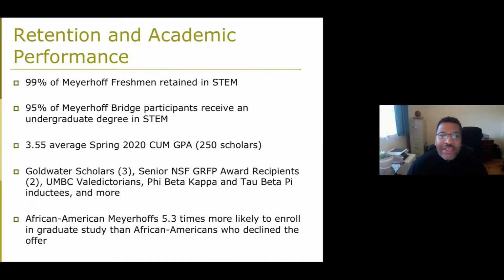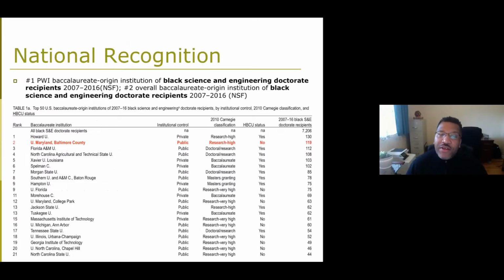A little bit about some indicators of success. 99% of Meyerhoff freshmen will continue in a STEM major beyond their freshman year. 95% of folks who come to us through our bridge program will leave UMBC with a STEM degree. The average GPA for all of our students, about 250, in the spring semester was a 3.55. We have Goldwater scholars, Phi Beta Kappa folks, Tau Beta Pi inductees, UMBC valedictorians, and some other data there. And our evaluators do tell us that African American Meyerhoffs are 5.3 times more likely to enroll in graduate study than African Americans who declined our offer and went to other universities.